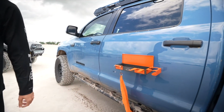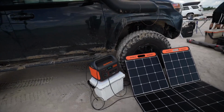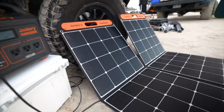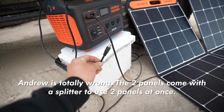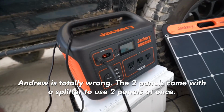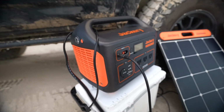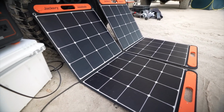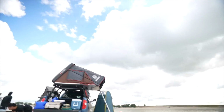Very nifty. Very cool. Alright, so we got the Jackery recharging. But one thing I just discovered is that each one of these solar panels has one plug. So you can only charge the Jackery with one panel at a time, because there's only one plug. So really, having two Solar Saga 100s is irrelevant unless you have an adapter. And it's not even sunny out. It's a big old cloud.